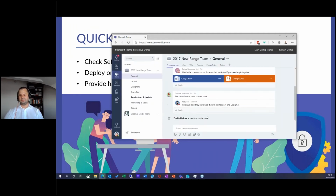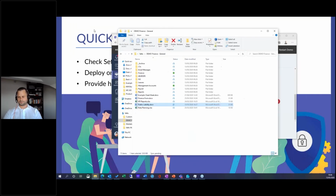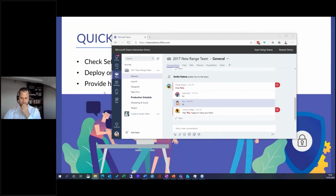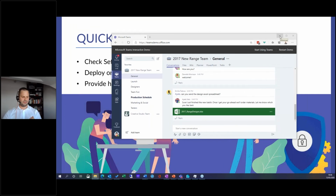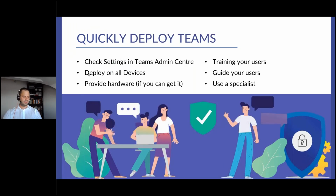this is an interactive web page, which is basically a mock interactive demo of how Teams works. As I click Next, it guides the user and explains what Teams are, what channels are, and how conversations work. So this is a very easy tool to give to people to show them how they can start to utilize Teams. It even has interactivity, where it's asking me to reply in here and say hi. So this is quite a good training tool.